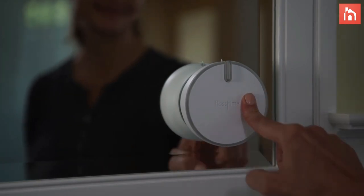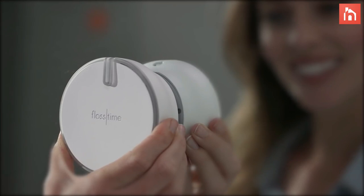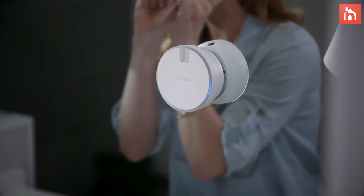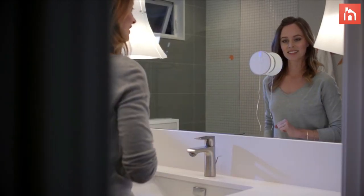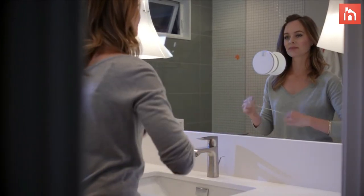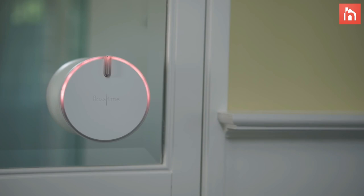Floss Time is the first smart floss dispenser designed to help you build daily flossing habits. It simply mounts to your bathroom mirror and acts as a visual reminder to clean in between your teeth. With the push of a button, Floss Time automatically dispenses the perfect amount of floss. Dentists recommend you floss at least once a day. So if used regularly, Floss Time lights up with a fun smile for a job well done. But if a period of 24 hours passes with inactivity, Floss Time frowns at you with a reminder light.